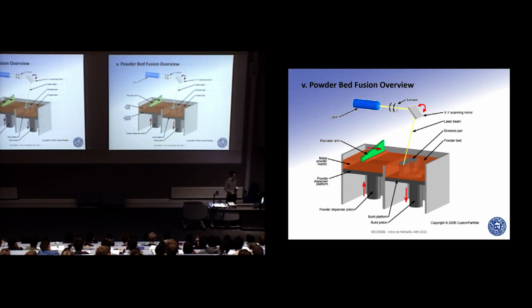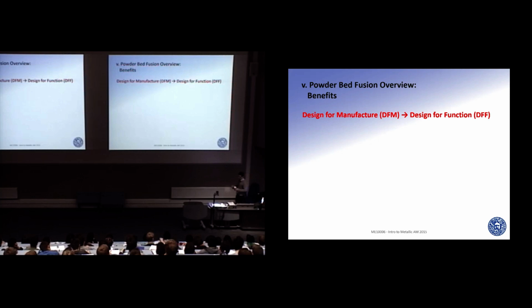So the benefits of using powder bed fusion, the main benefit of this process, is that it enables designers to stop having to think constantly about design for manufacture. They're just designing for function. There's no restriction anymore.